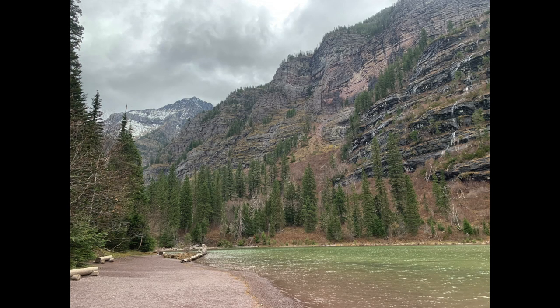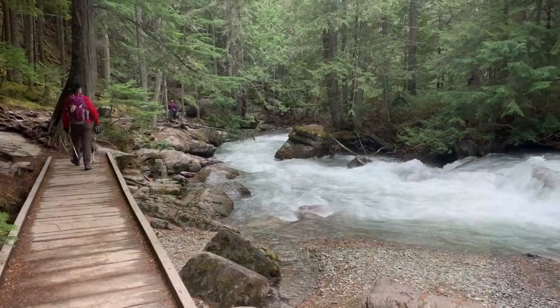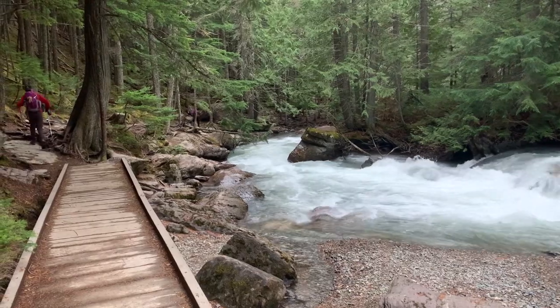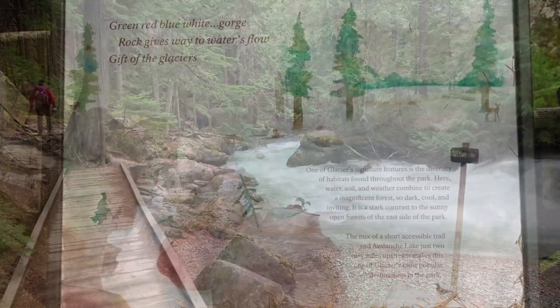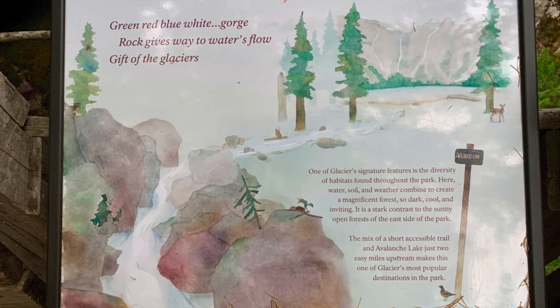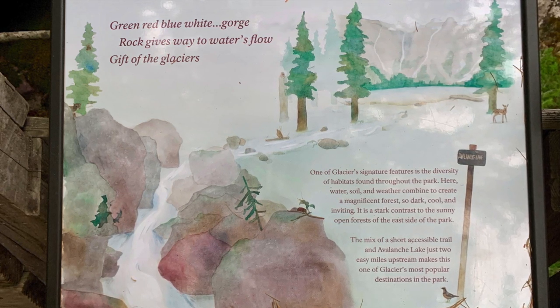About 35 people on that trail, which is a lot less than usual. We would usually see like 35 people within 15 minutes on that trail, I think, because it's a really pretty and relatively easy hike in Glacier National Park.